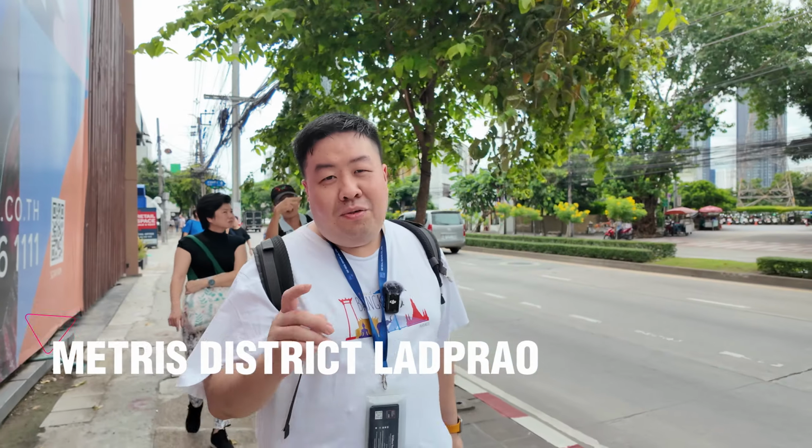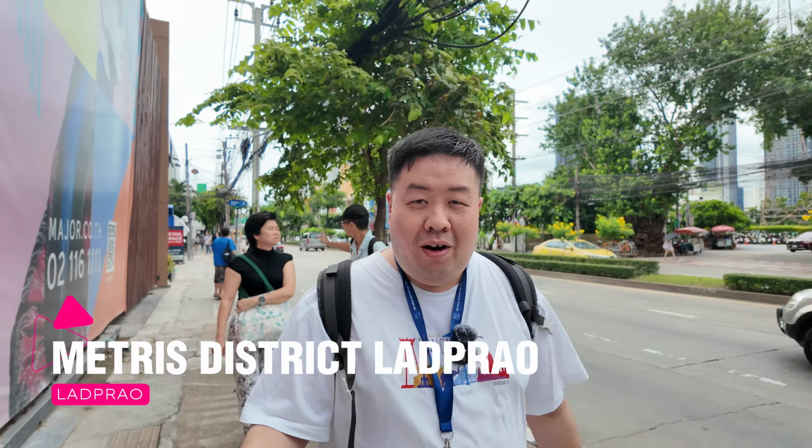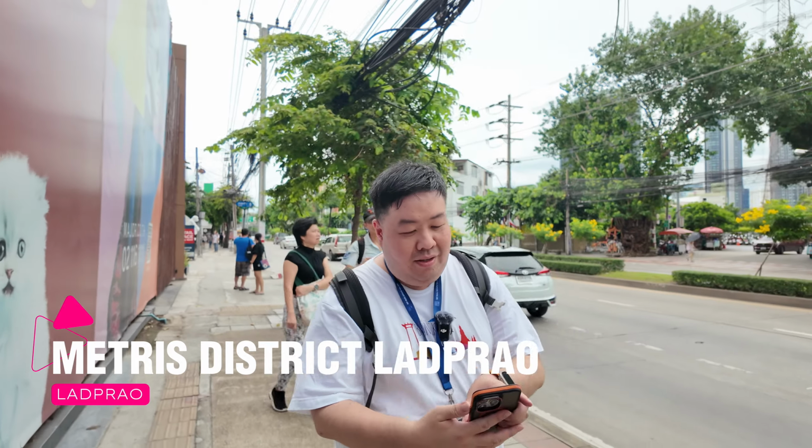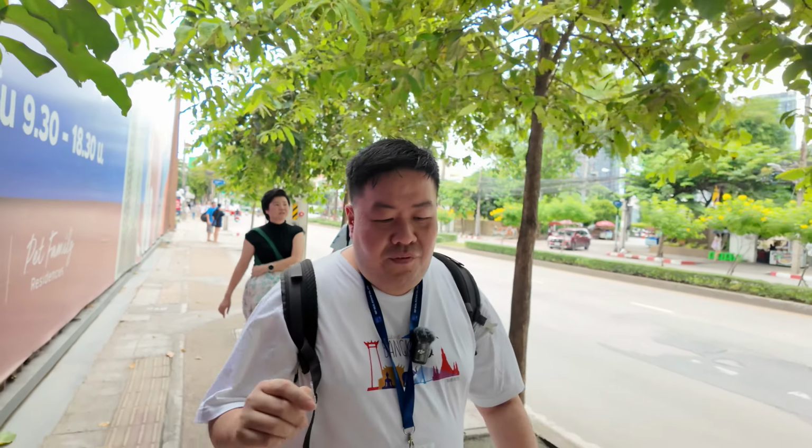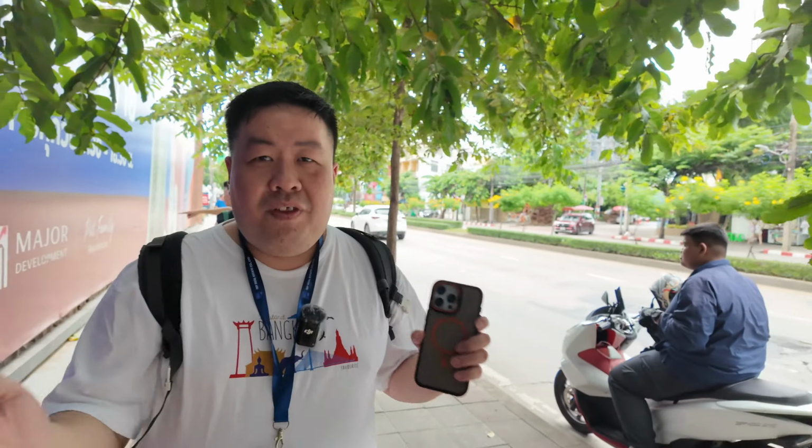We are now at the actual site of Matrice District Lat Phrao, which is just about 4 minutes walk away from Union Mall and also linked to MRT Phao Nho Tin. What's special about this project is that it is pet-friendly, which you don't really get a lot of in Bangkok. So if you have pets and you want to live with them, then you might want to look out for this project. What kind of resident profile would like this area, Lat Phrao?